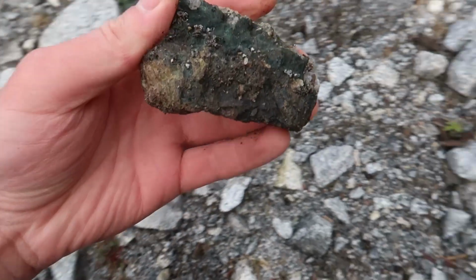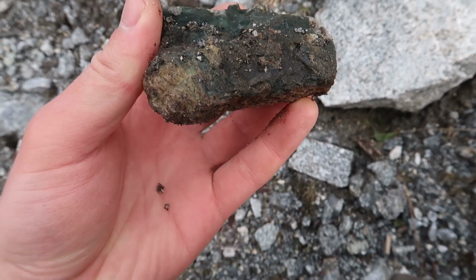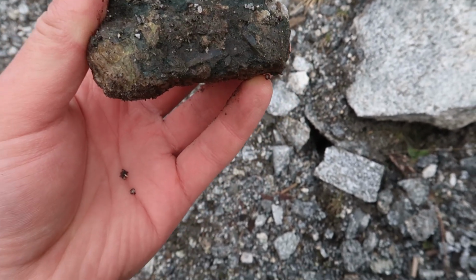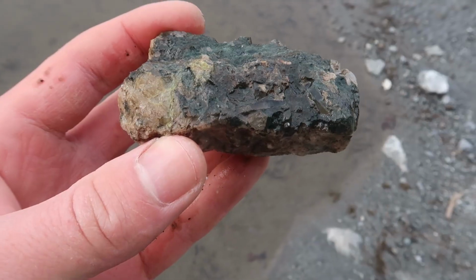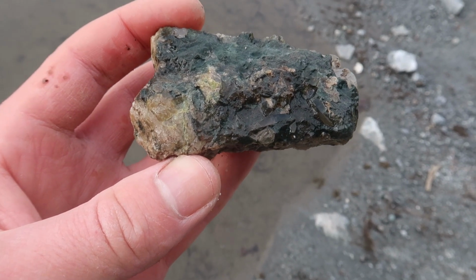Huh. It's pretty strange. See if I can find some water to wash it off. See if I could see what it is. This is actually pretty cool. It's got quartz crystals on it.